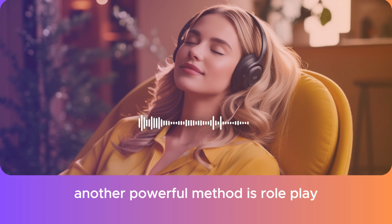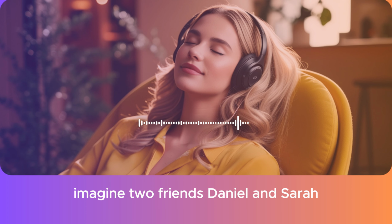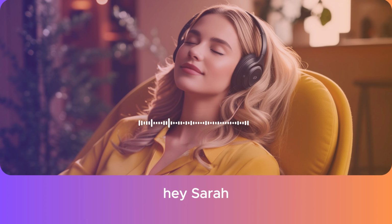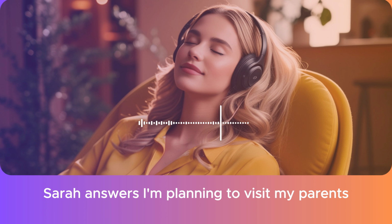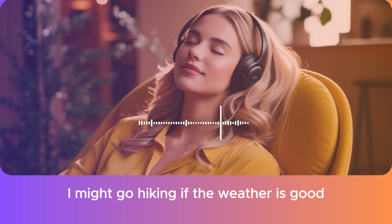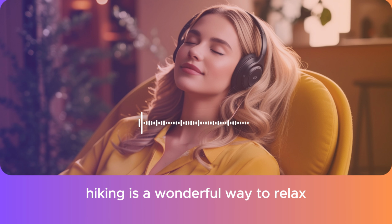Another powerful method is role play. Let's do a quick one together. Imagine two friends, Daniel and Sarah, are talking after work. Daniel says, "Hey Sarah, what are your plans for the weekend?" Sarah answers, "I'm planning to visit my parents. We'll have lunch together." Daniel says, "That sounds nice. I might go hiking if the weather's good." Sarah replies, "Great! Hiking is a wonderful way to relax."